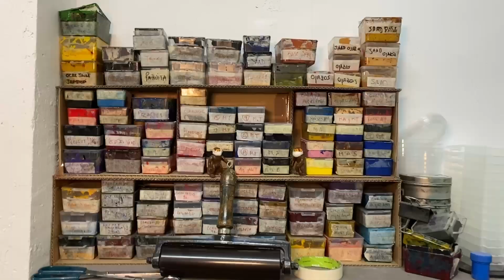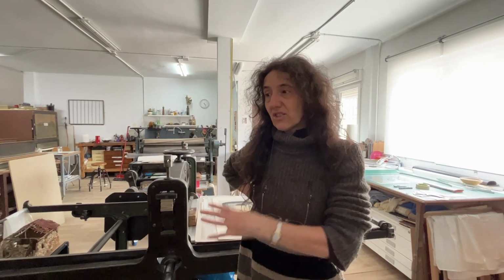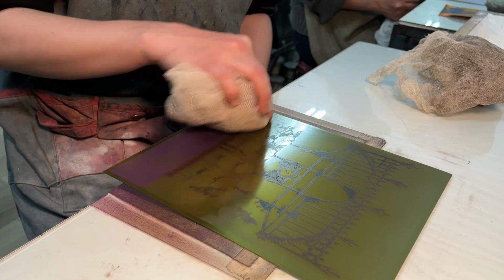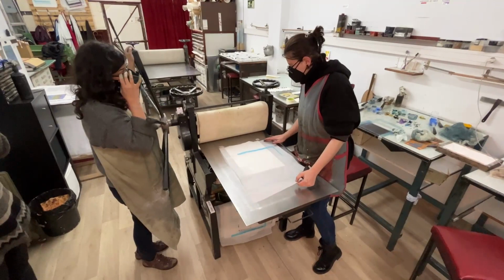Well, this is El Mono de la Tinta. It's a printing studio. We work here with lithography and etching and also photosensitive processes. And we produce editions for other artists. We also make our own personal work. And we also have some time for people who want to learn or who want to print or etch or whatever they want to make with the ink and the printing process.